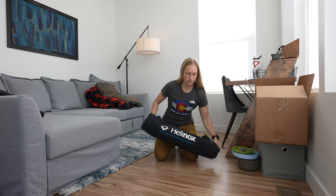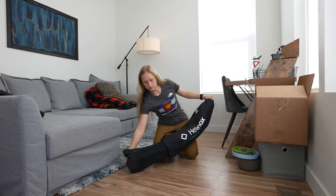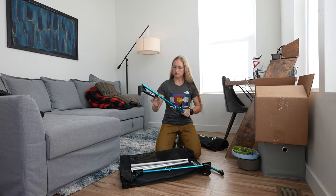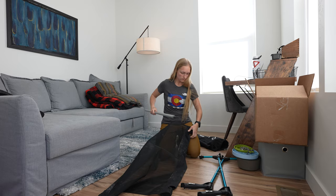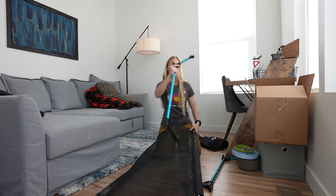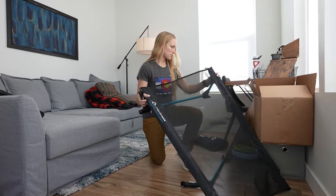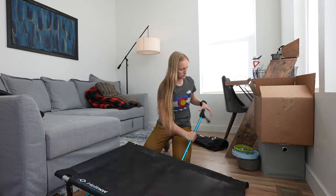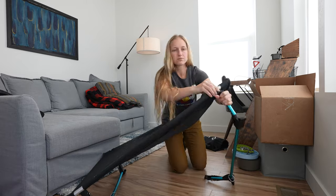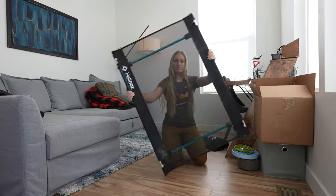Next up on the list is my brand new collapsible dog bed. I say brand new, but this is actually a couple months old, but it's the newest item I have for her, and oh my goodness, I wish I had bought this months ago. I sat on it for a long time because it is expensive, but oh, it has made my life so much better.